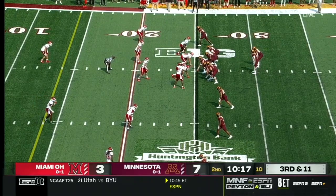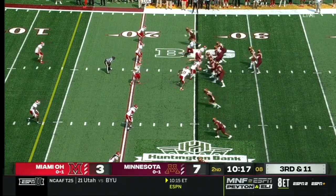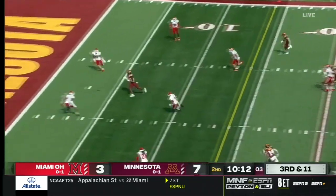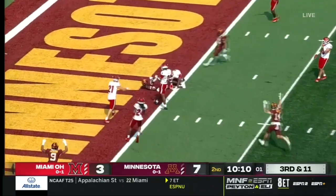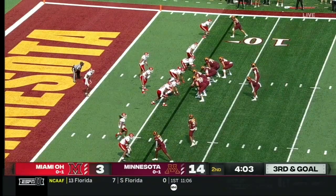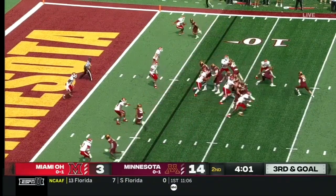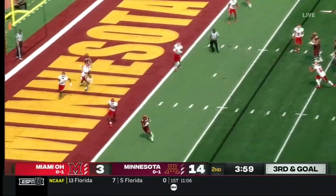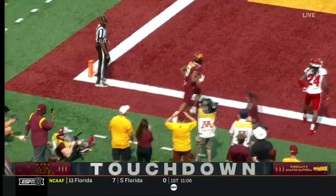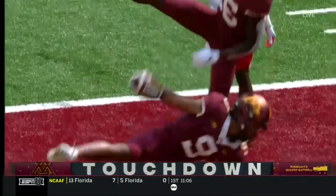Wow. Williams in the backfield with quarterback Tanner Morgan. Gets the snap. Looks to the air. Morgan completes it over the middle. Stretching for the end zone. That's Jackson, the man in motion now in the slot. And Jackson works his way free for a touchdown.